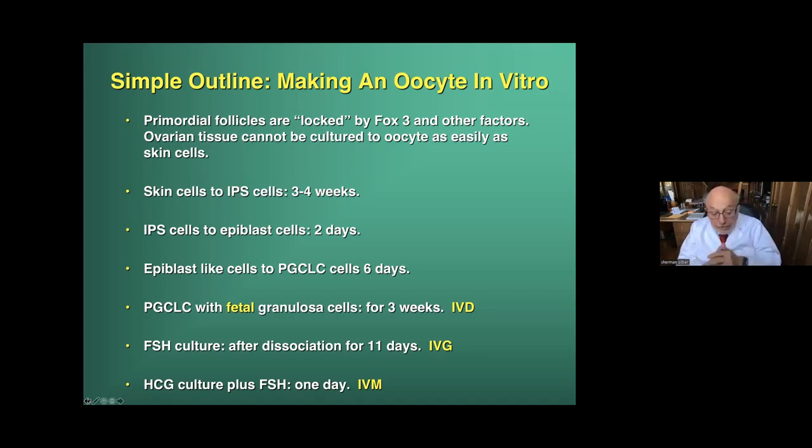Then FSH culture, amazingly the same in mice as you would expect it would be in humans. After dissociation of the granulosa cells, the IVG phase is another 11 days, and then just 1 day for exposure to HCG plus more FSH, and that's how you get in vitro maturation of these competent GVs into competent M2 oocytes that then are fertilized with wild-type sperm and result in healthy baby mice.